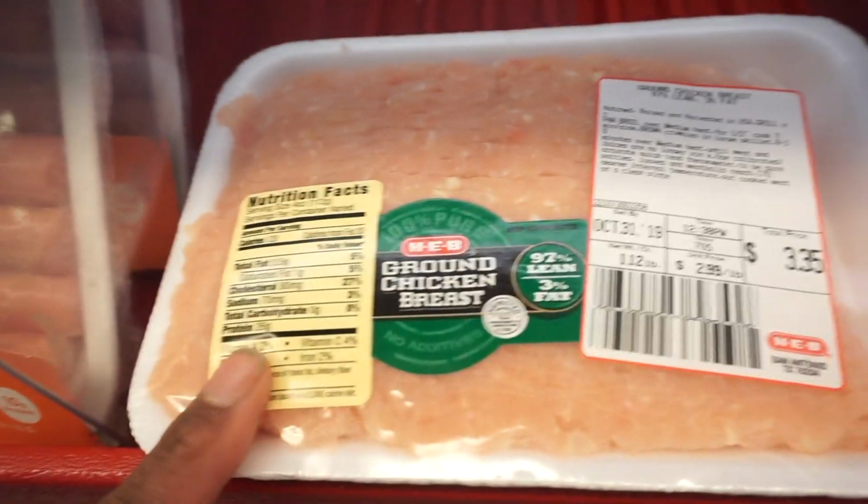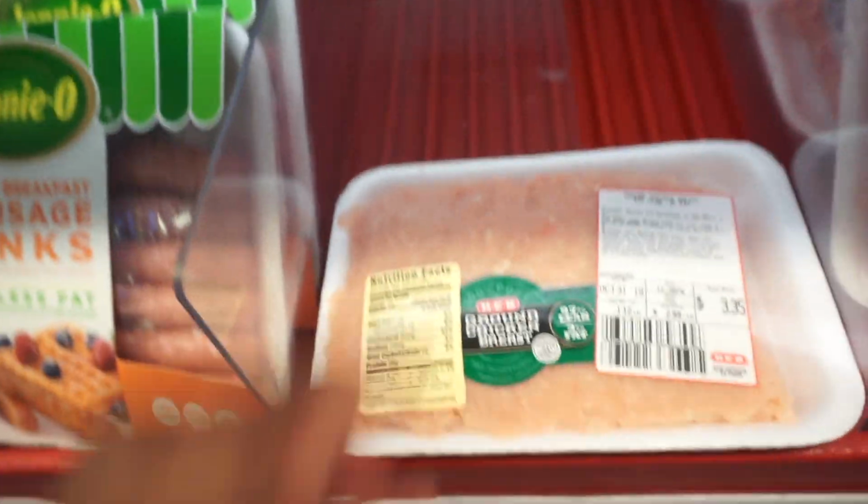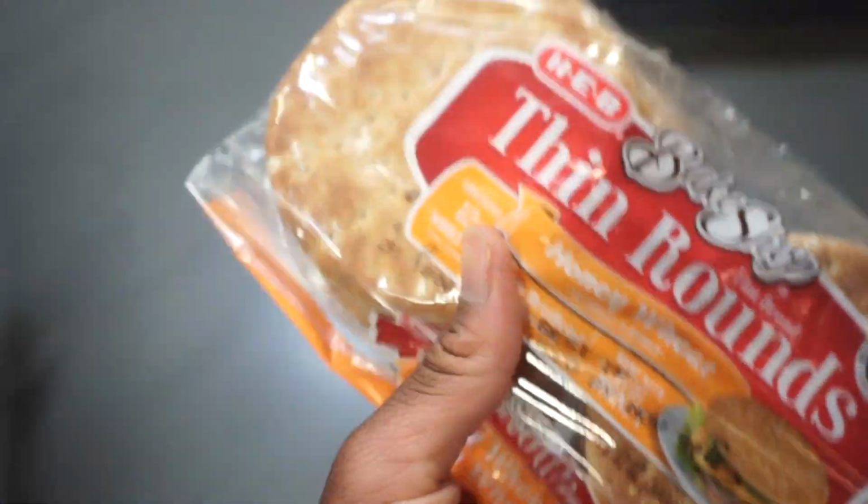I've never seen this here at HEB, but we're gonna actually get some ground chicken this time too. The goat of all peanut butters, water.